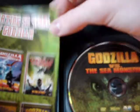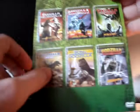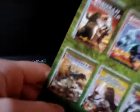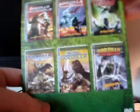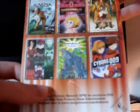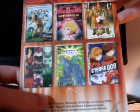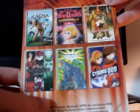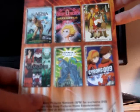Here's just a little pamphlet because this was when Godzilla's 50th anniversary came out, so these are all the 50th anniversary movies. Sorry, that's my computer. So I have all these movies here. They're all good movies. Here's just some anime and other cartoons, other animated series things on the back.